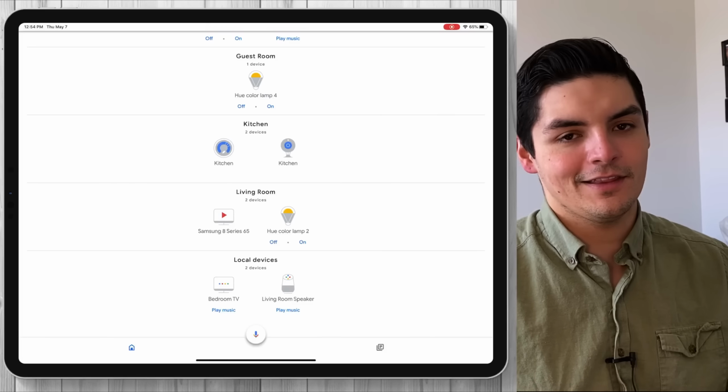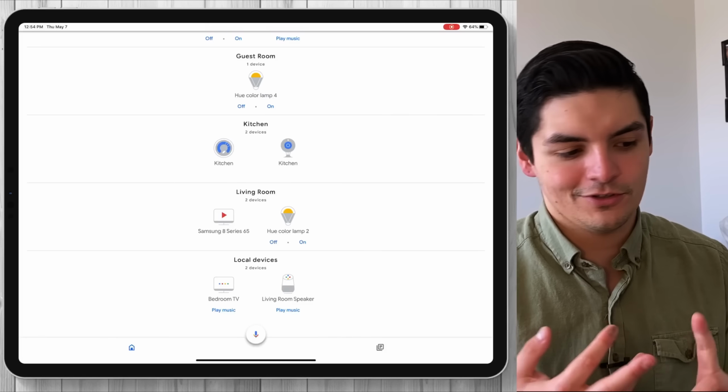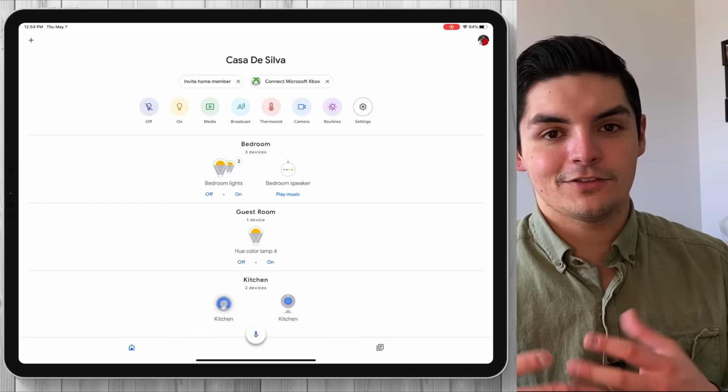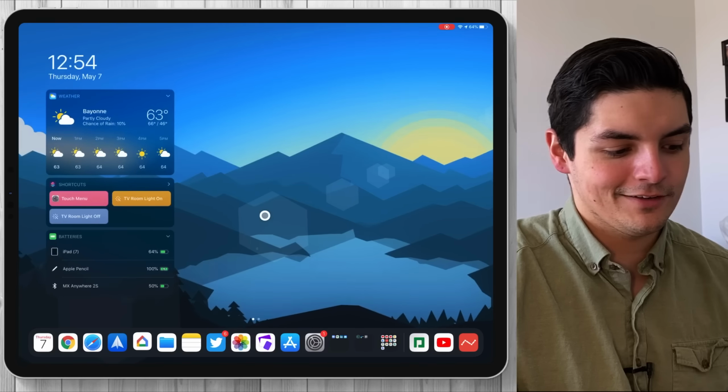And I'd rather use that than have to go into Hue to change the lights, then have to go into the Nest app to change the temperature, and then have to go into the SmartThings app to turn on the TV. So this is just a beautiful way to bring everything together from my smart home Google standpoint. So really, really like it. I use this on a daily basis to turn off and on things around the house.